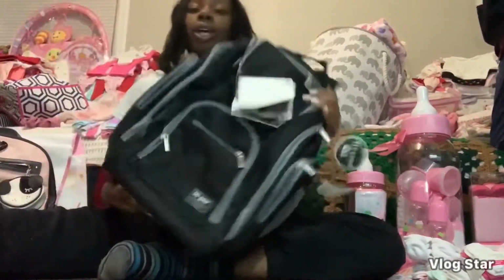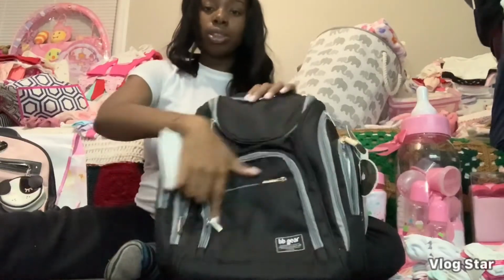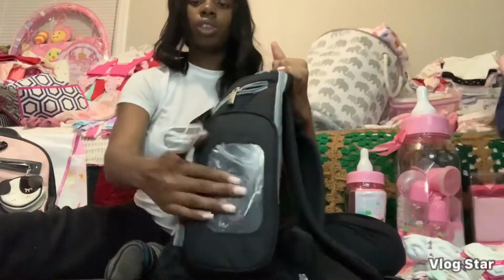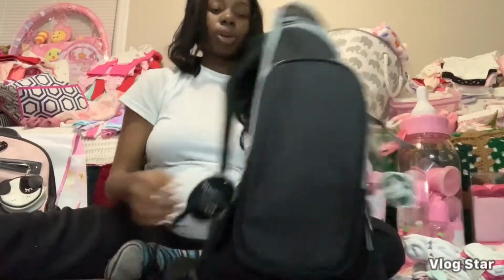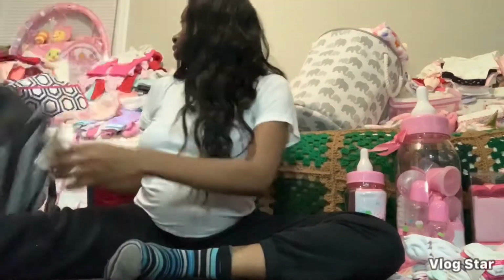She has another book bag, baby bag, which the dad could use. Has a lot of compartments in the front, the sides. This is where the wipes would go, because I think it's cool, easy access. Also different, more compartments. And the dad is most likely gonna use this bag.